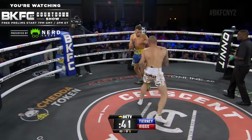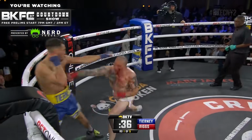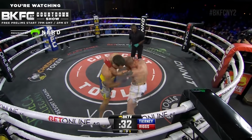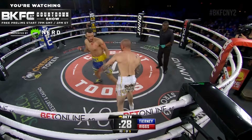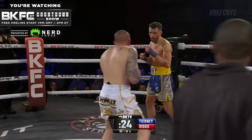You got to be careful. Chris, if you throw this many naked crosses, you're either really bad or really good. Connor Tierney is really good. Absolutely. The confidence to throw that punch without the jab set up, and it's landing for Tierney. Oh, there's landing right back as Jeremiah Riggs snatched the half-tie plum.